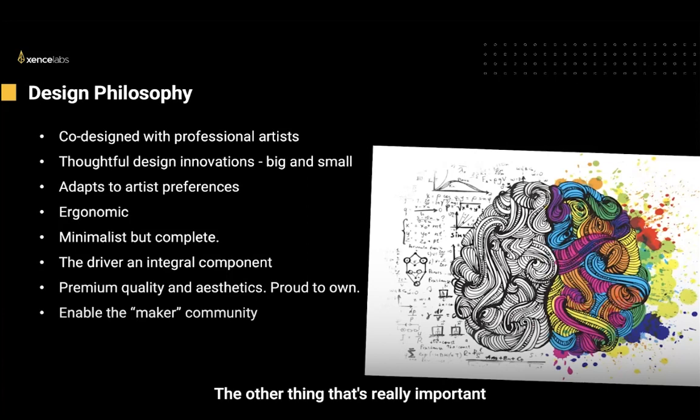The other thing that's really important is we want the product to, as much as it can, adapt to what the artist's preferences are. We don't want the artist to have to adapt to our product. Or, I mean, at times that's inevitable and you can't completely do that, but at least we give it a good try to make it that way. So for example, that's one of the reasons you'll see we have two pens. And that is because some artists have big hands and some artists have small hands. So we wanted to give a choice. And we do that wherever we think there's going to be the maximum benefit. Now, we can't do that for every little detail, but we can do it for at least what we think is the majority of artists.